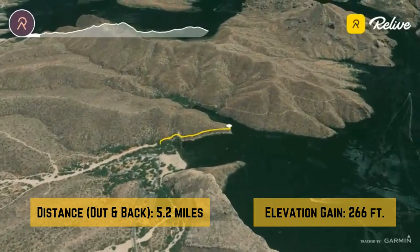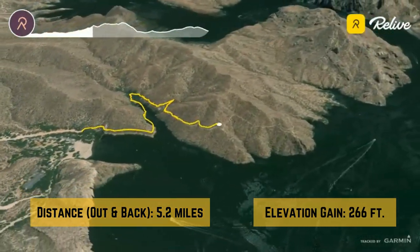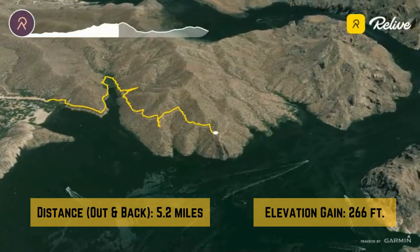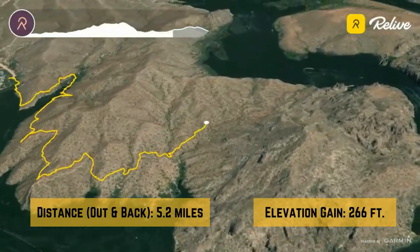The Butcher Jones Trail is rated as moderate, covering a distance of about 5.8 miles out and back, with an elevation gain of about 266 feet.